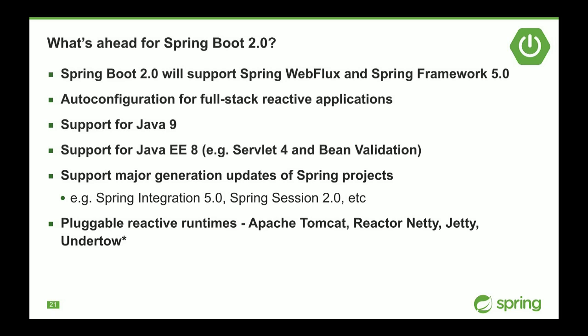So you could expect some of the major top-level Spring projects to be Boot 2.0-ified right at release. Also, when I was originally chatting with Phil Webb, Brian Dussault, Stéphane, Rawson, and the team, I asked them, what's unique about the Spring Framework reactive approach? Why would someone choose us as opposed to some of the other reactive options out there?